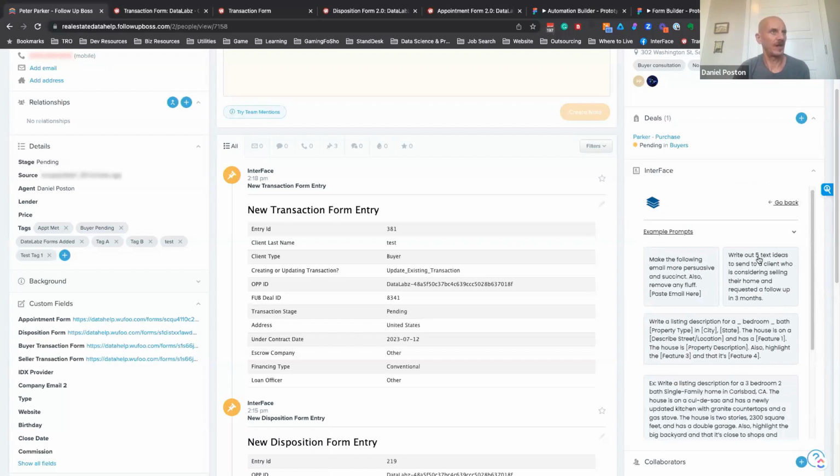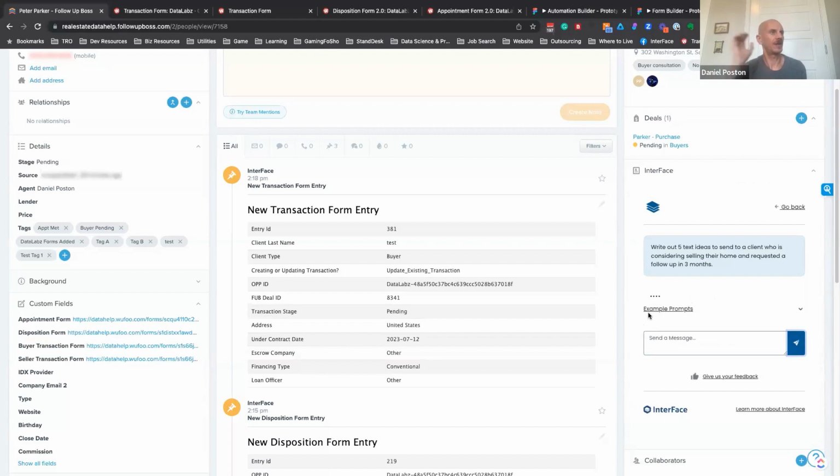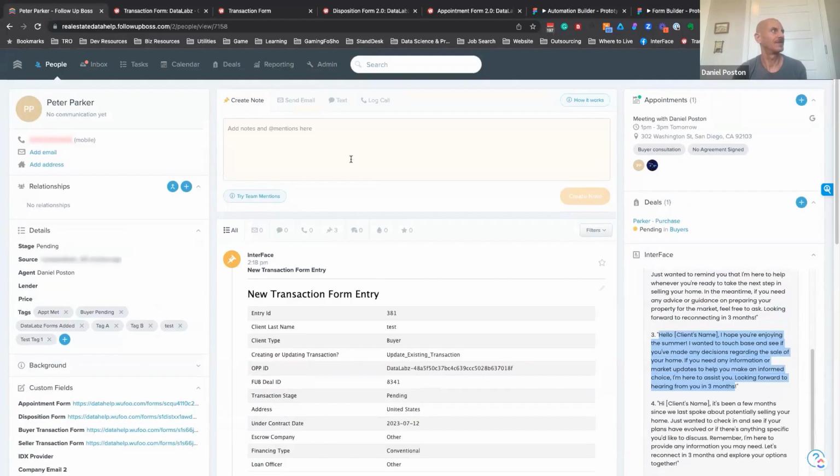But here's one: write 5 text ideas to send to a client who's considering selling their home and requested a follow-up in 3 months. So now it's been 3 months, so we query ChatGPT, and we get 5 text ideas to send to a client. Sometimes just staring at a blank text screen or blank email screen is a nightmare. Even when they have templates, because we build templates for people and they still say, I don't know what to say. But now you get this, read through them, pick the one you like best, and then just copy it and paste it into the text.